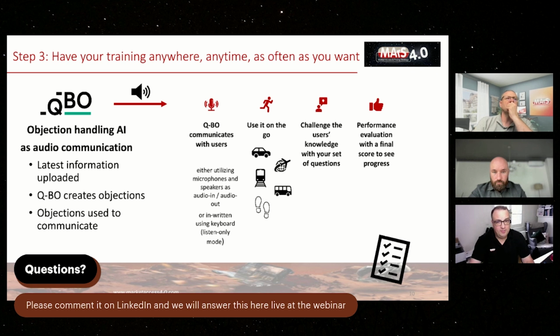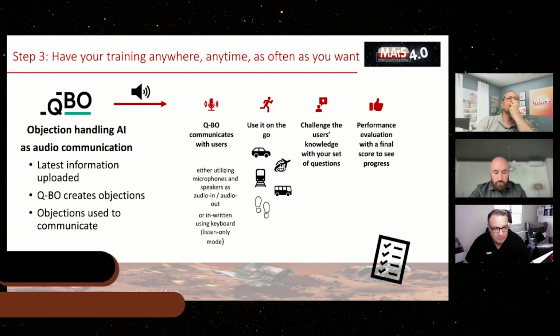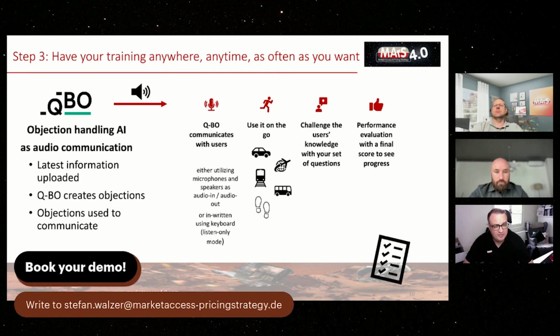So step number 3, because 1 and 2 are about creating your scenarios, your basis for a discussion, your learning experience, which might take you maybe half an hour, maybe even less. It depends a bit on how much effort you want to put in there. And then the question is, do you want to first train audio only, meaning you speak while you're sitting maybe in your office, or, as we just said, use it on the go? You could also use it when you're sitting in the car, traveling, or walking around. It's just different depending on how you want to use it.